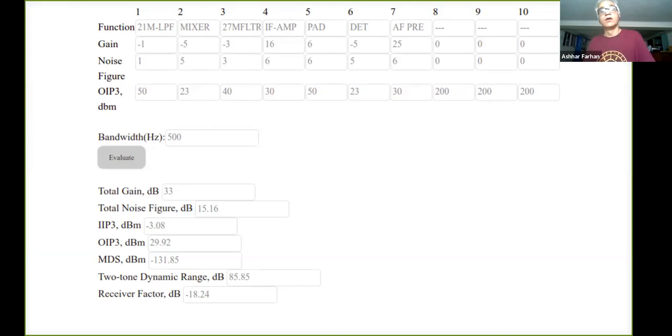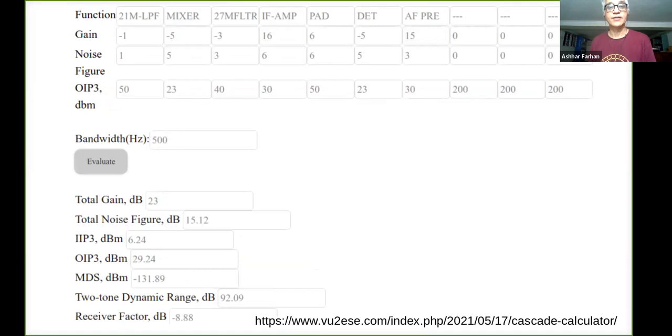So a lot of QRP builders tend to add more gain, thinking that the radio is going to be more sensitive, but that's hardly the case. In fact, the more the gain, the worse your radio is going to perform, especially with the digital modes. Okay, so we're back to this.